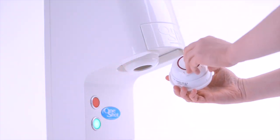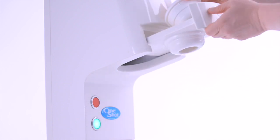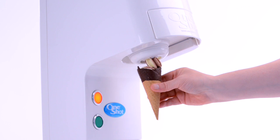Uncomplicated is achieved by keeping everything simple, including form, function, and design. A single portion of ice cream dispensed by an eye-catching machine. The One Shot dispenser can be located pretty much anywhere, saving countertop space and allowing total flexibility.